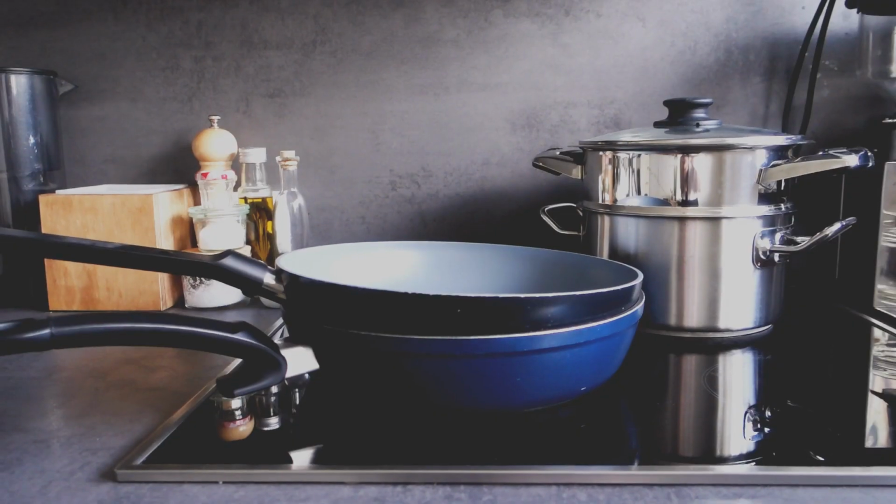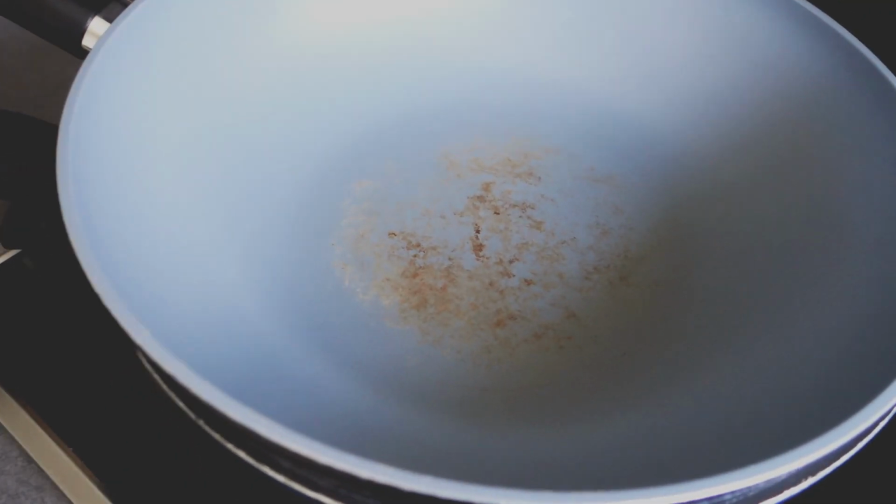Okay, and that's it with the in section. Let's talk about what left the apartment. The biggest batch would be cookware. I got rid of a bunch of things from my kitchen. First of all, 2 pans and then a pot and some, let me just show you.